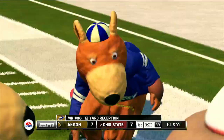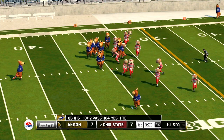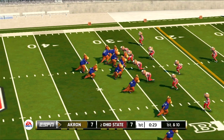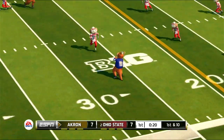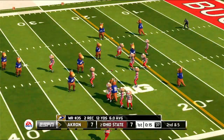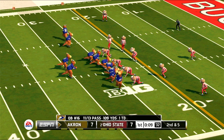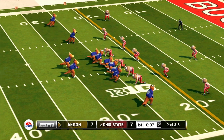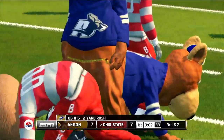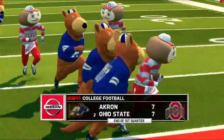Tackle made around the 30-yard line. Tackle at the 25. Nothing flashy at all, but now that first down marker is a lot closer. Brings up second and five. He gets out to about the 22-yard line. So at the end of one, we get a tie game at 7-7.